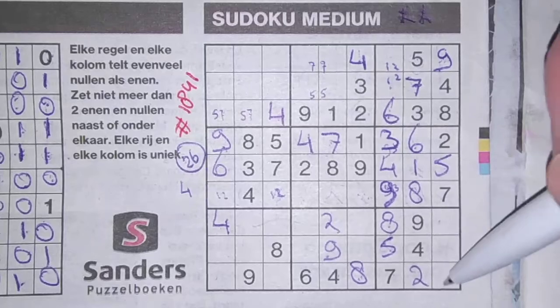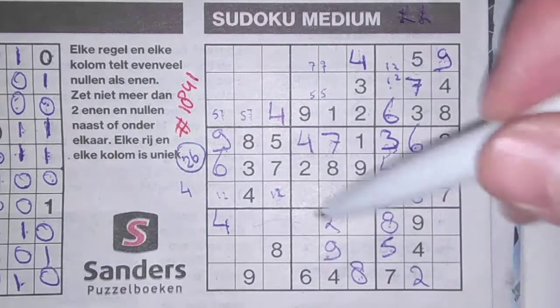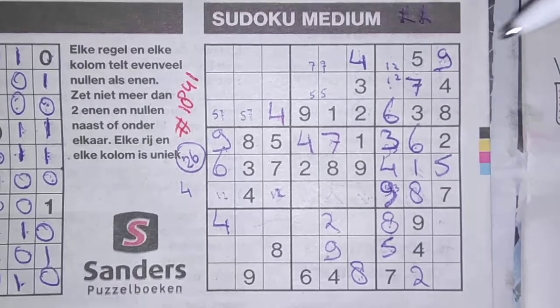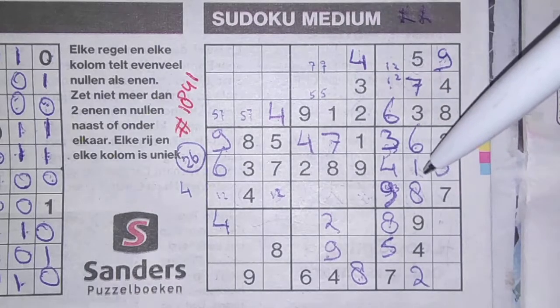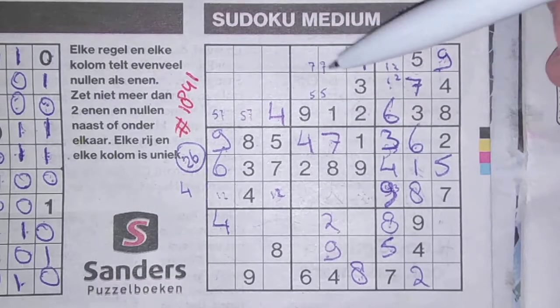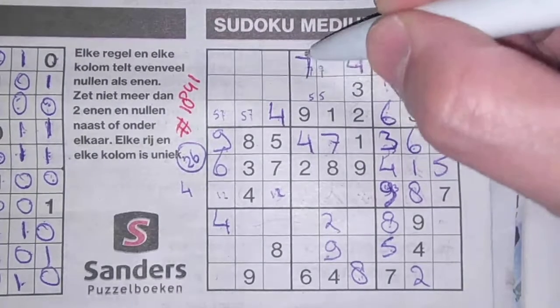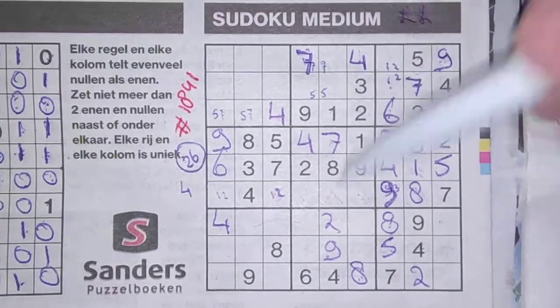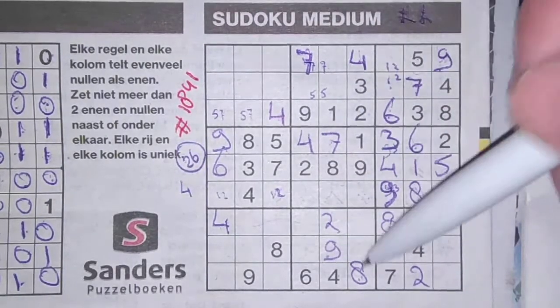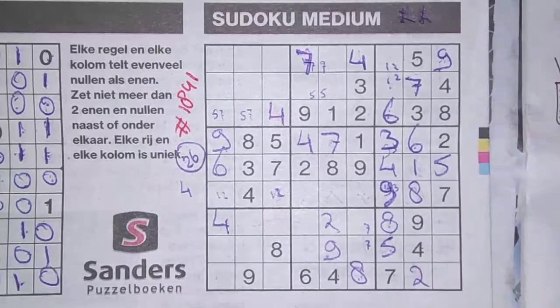These 3 missing numbers, the 1, the 3, and the 6, I cannot fill this yet, need to wait. I have marked those 2 boxes with a 7. We have a 7 now, so no 7 there. 7 should be there. So we have a 7 in this column, 7 in the middle column, so the column next. The only 2 places for the 7 could be here, could be there.